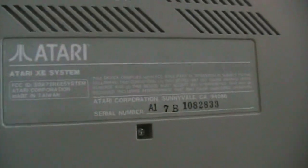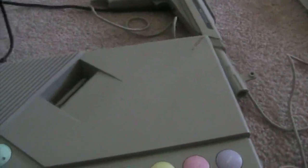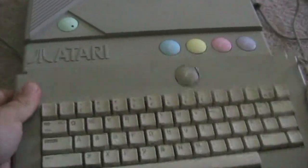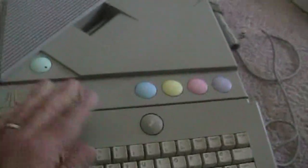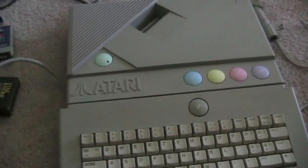Let's see on the back here. You get your serial number, made in Taiwan. Didn't last very long at all, the system. But it's one of those more unique Atari systems. And altogether, let me back up here. Once this hooks up, it does look kind of like a computer more than a video game system.